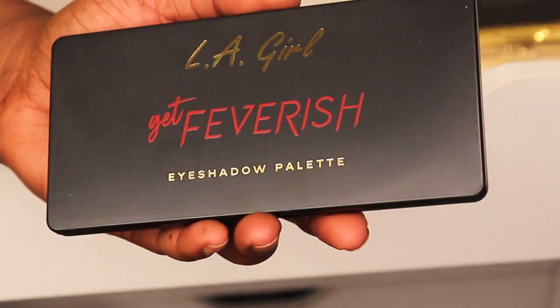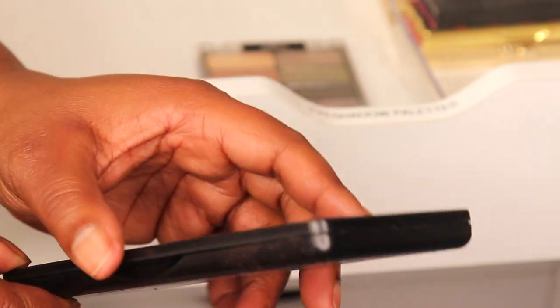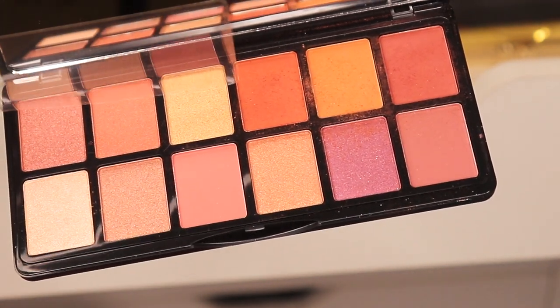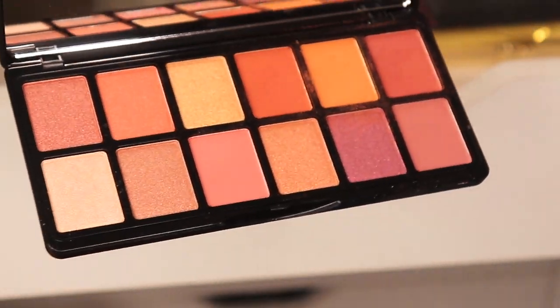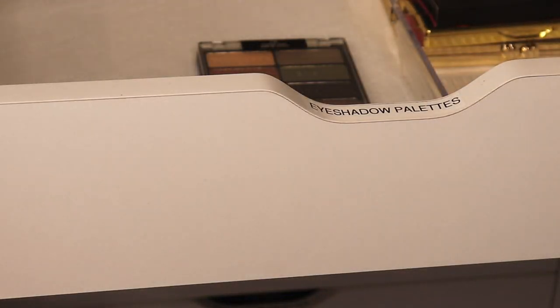This one for sure I'm not gonna let go, but I am gonna move it to the new products drawer. I hauled this, I think, in 2020. This is the LA Girl Feverish eyeshadow palette. Found it at my CVS. I do remember swatching it for the video, but I don't remember playing with it. So it looks like I played with it. Maybe I have used this in a video. I'm gonna move it to the new drawer and see what we can do with it.